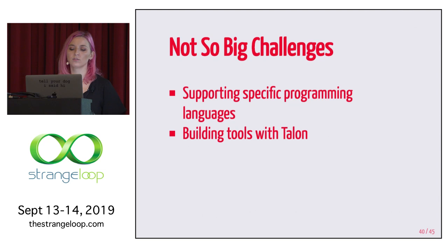The other one is building tools with Talon. So this has been surprisingly fun and easy. I've built a lot of my own tools myself, and they're quick, easy wins. I've built anything from shortcuts for certain key commands to entire web views that'll pop up to show me what commands I have for Git, or what commands I have for this other thing. So it's really powerful, and you just save it to your Talon directory, and it's loaded in Talon and ready to go. It's pretty great.